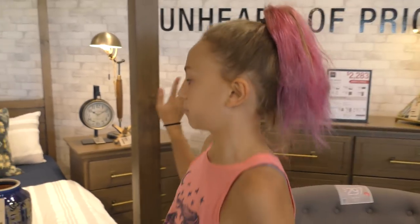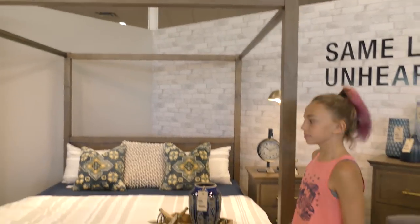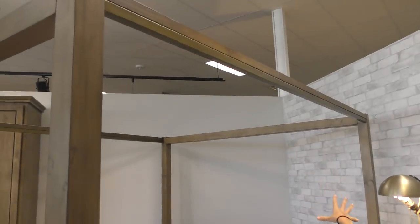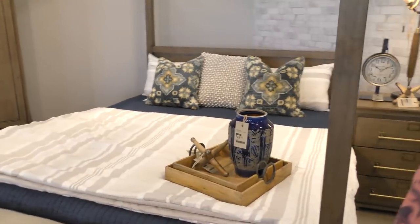Okay, so we think this might be the one that we're going to get, because I really like the way it looks. Mom keeps saying Restoration Hardware. Yeah, it's kind of like Restoration Hardware. The style, I don't know, it's just got that rustic look. And I would stick a curtain or something over the top. It would be like a canopy? Yeah. And now we're going to look at accessories. That's what her room could look like.